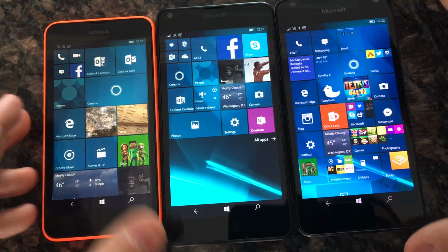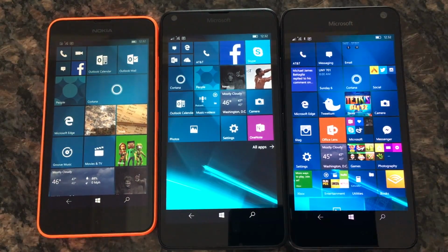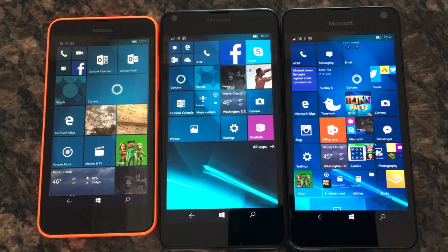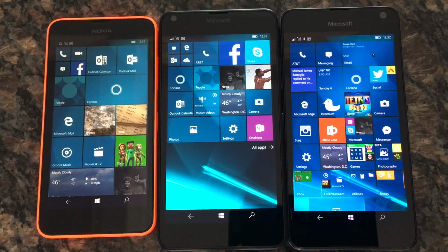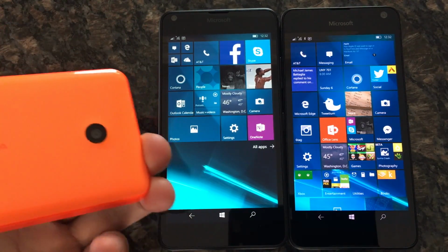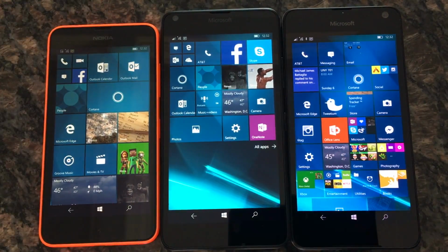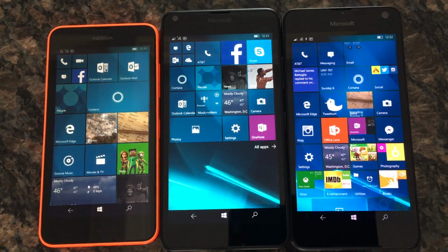All right, so that was a big upgrade for the 600 series. It's the first AMOLED we've seen from the 600 series. All right. Also, cameras are a big upgrade. You notice that the 635 here has no front camera, has no flash on the rear camera. It's 5 megapixels with autofocus. That's worth noting now because the 530 did not have autofocus, it just had fixed focus.